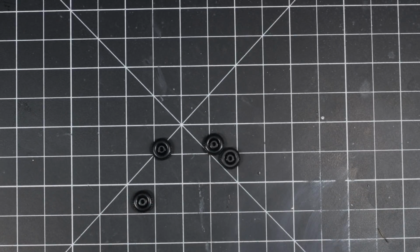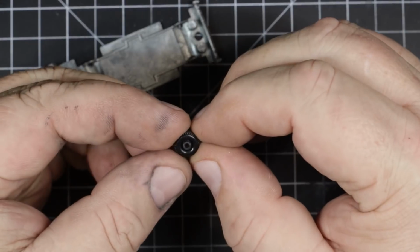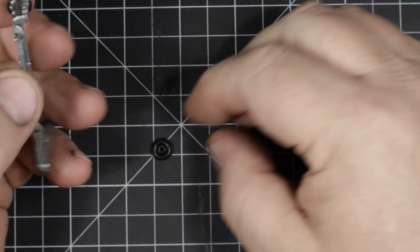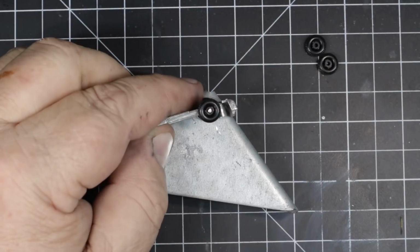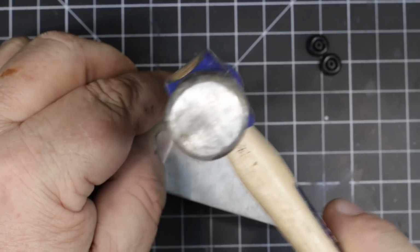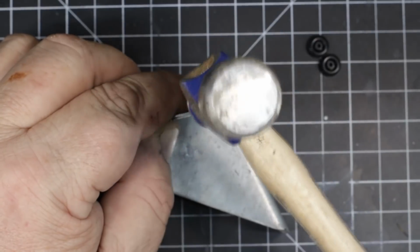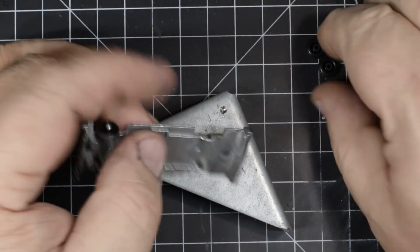So I got these 4 wheels, and you can see they're in really good condition. So as always, I'm just going to pick the best side and put it on my little form and peen it over. You can see the little dimple in the center of it kind of gets smaller and smaller as I flatten it out. One axle, then the other.